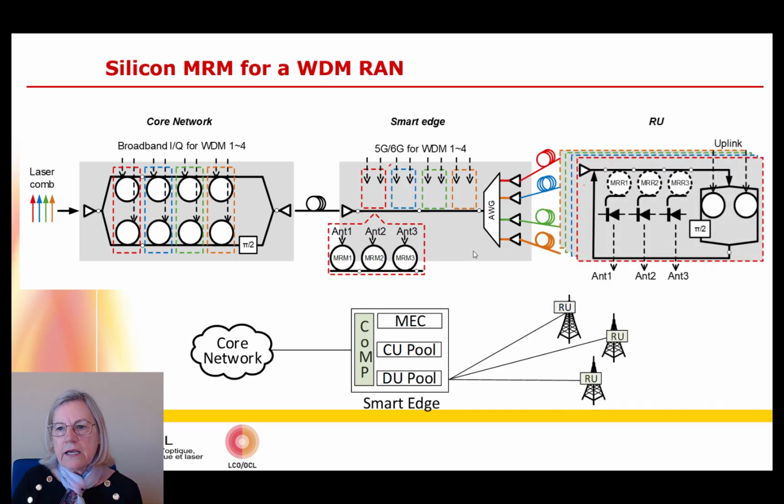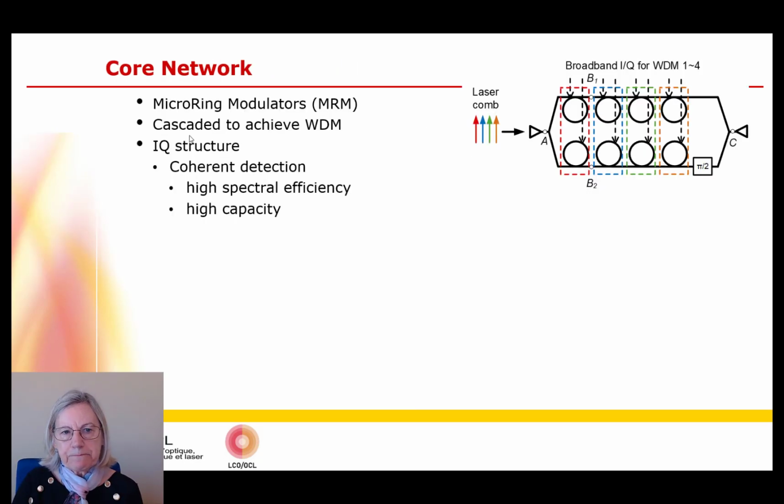And ultimately, up at the remote units, I have to drop, separate perhaps many signals for different antennas. So I could use microring resonators in order to drop the signals, and I could use microring modulators, of course, to create the uplink for the return signals. So just to show you that these silicon microring modulators have a place all across this radio access network.